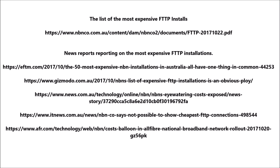At the time I thought, wow, they are expensive, and no doubt there must surely be many more expensive FTTP installs, especially in brownfield areas. Thousands, if not tens of thousands of high-cost FTTP installs beyond the claimed $4,400 average.